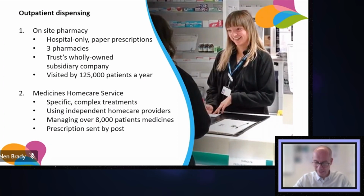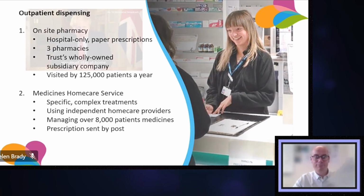But alternatively, some patients who have ongoing treatment have it arranged with the medicines home care team. The team use independent home care providers for specific complex treatments, especially when they need additional items like needles or disposable bins and numbing cream supplied, or where nursing care is required to administer the medicines or train the patient. And these arrangements were working really well until March 2020.